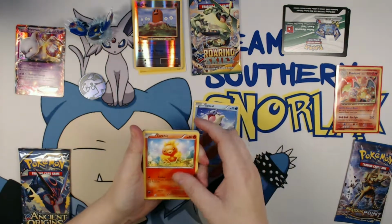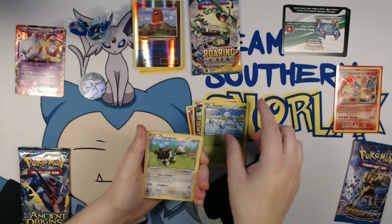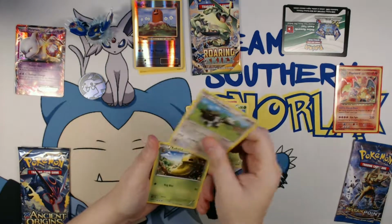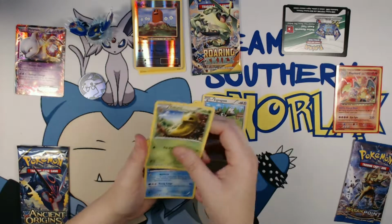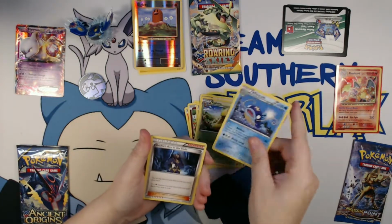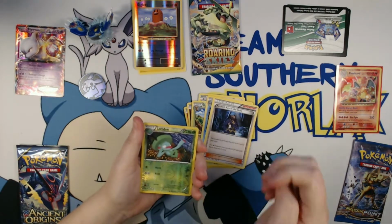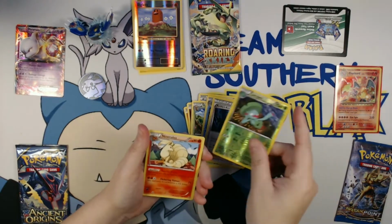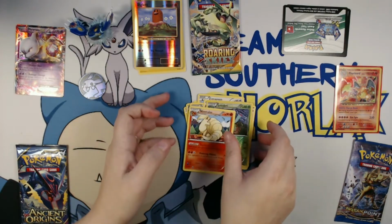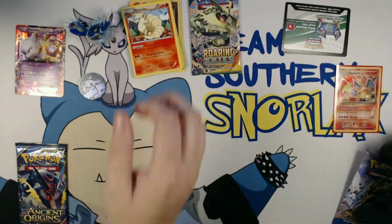Spheal, Torchic, Meryl, Surskit, Zigzagoon, Zigzagoon, Zigzagoon. Kukuna Matata, Wishcash, Archie's Ace in the Hole. That's just funny. Lombre. And Ninetales is my non-holo rare. Right on. All right, you're up two by now.